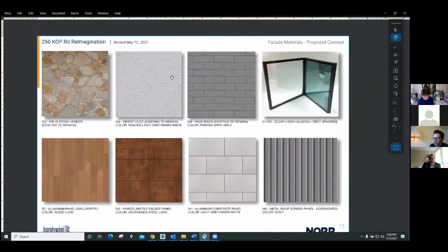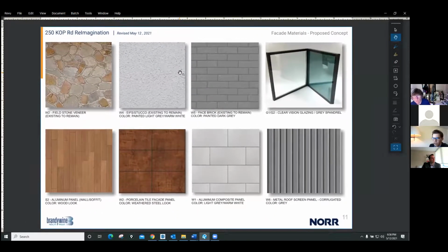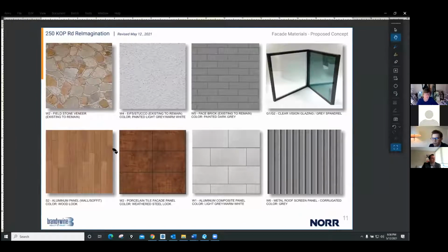The last page here were the proposed finish materials, and I'll just go through these as well, and we can reference back and forth to the renderings if anybody has questions on where these are being used. I'm happy to talk at length about them. The field stone veneers, I mentioned, that's an existing stone that's on the building today, and everywhere that exists, we're going to keep it. So that's not a new material that's being introduced. The W4, the stucco around the second floor roof line, that's existing to remain.